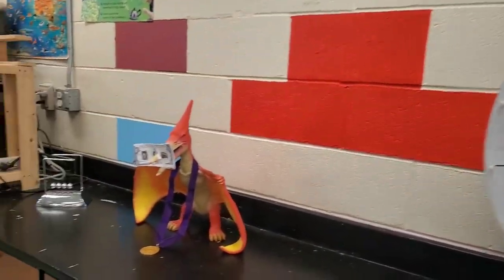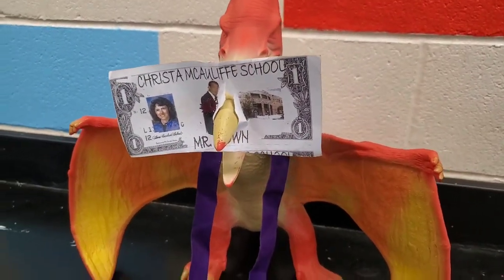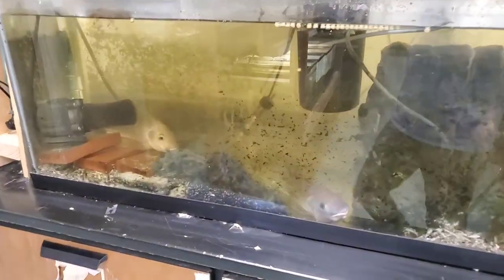Extension of learning wheel still ready to spin. We've got some more bricks ready to go. Mr. Brown, this is Miss Huck's old pterodactyl she left. Mr. Brown put a brown buck on it. Again, we have some more bricks ready to go there. Two tilapia still going strong in here.